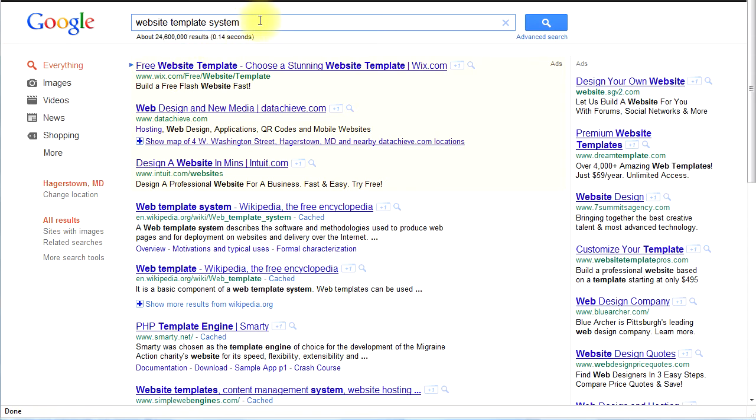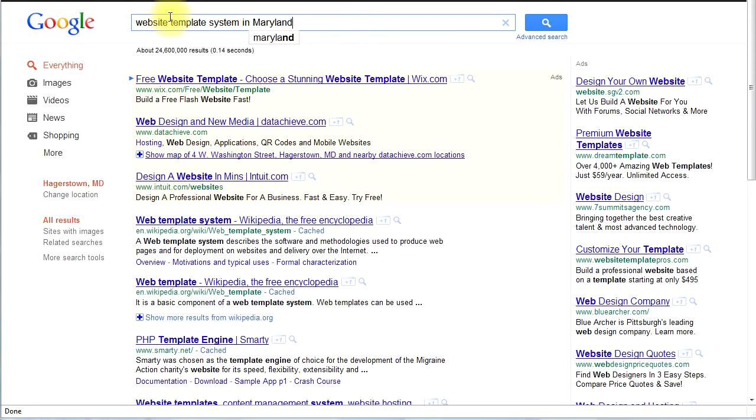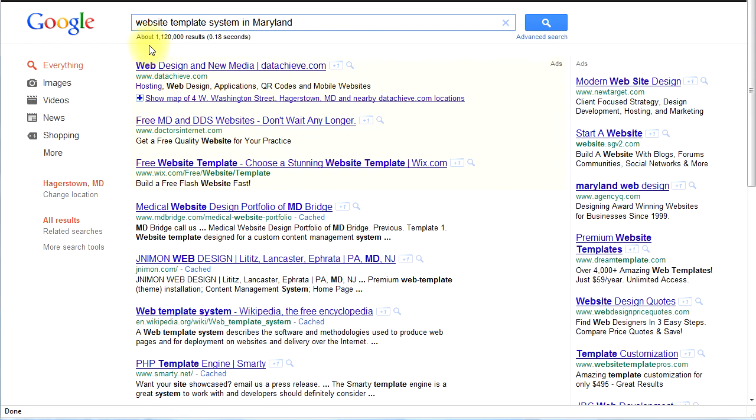Another part is if you're a location business, you want to utilize your state or city, and that will help to better refine those results down. In this case, we're down to 1 million. So how do you optimize a website for search engines? It really is, there's no one method that you need to follow.